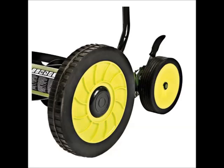The vast majority of the push reel mowers on the market, like I said, seem to be between $60 to about $120, maybe as far as $150. With some, about $150 to $160, somewhere around that range. And even at this higher price of about $150, they're still about the same or slightly cheaper than some of the cheapest gas mowers in the upfront of purchasing them.